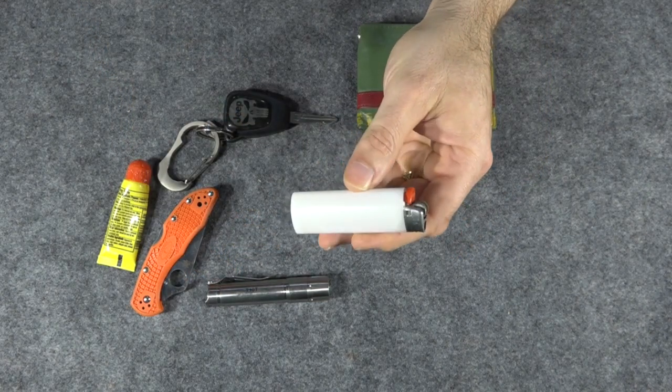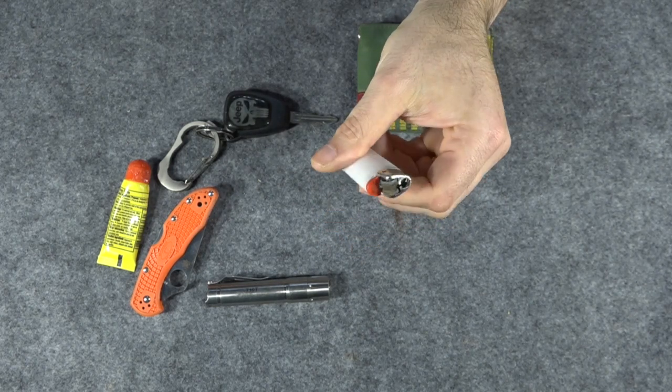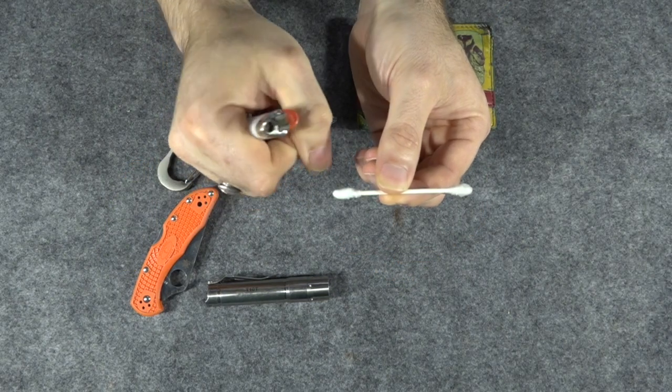Next here is just a big lighter. I don't think I have to tell anyone what that is. Even though I don't smoke or anything, I always have a lighter on me. You should always have a way to make flame, and a Bic lighter is pretty much the easiest way to do that.